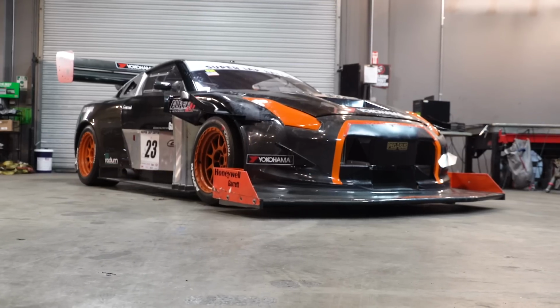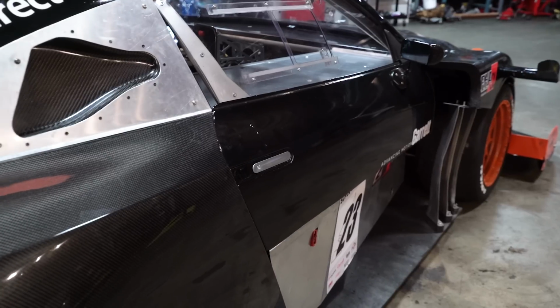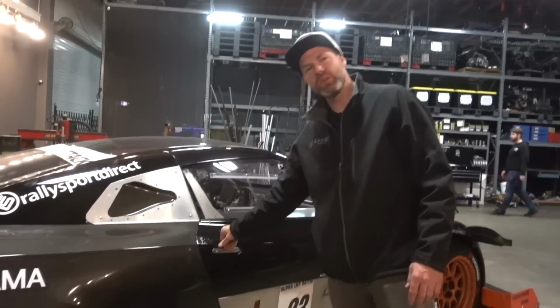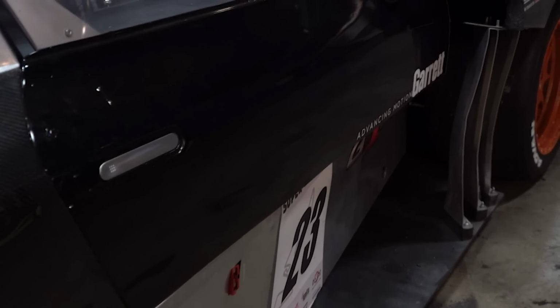Getting back to the aero again, I know Andrew did some crazy stuff on the sides here too. Notice the doors, you only have half doors on this. Now why is that? Packaging around the aero. Everything was based around the aero. If you look behind the wheelhouses there, you want to create front downforce, you got to get the air from behind the wheel out. That's a huge element where you want air extraction coming out.